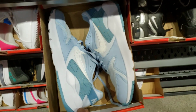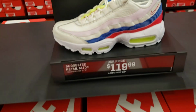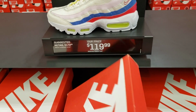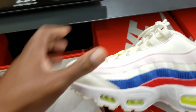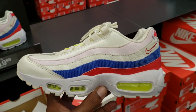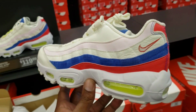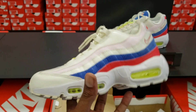Are these Huaraches? No, they look like Huaraches though. These Air Max 95s for the ladies, which I think are pretty dope. Let me take one off the box to get a better look. 119 as opposed to 170. This colorway is not bad at all, bruh. For the ladies out there watching, I need to know, what do you guys think about these? Today they're 119 with a 20% off coupon that I have.